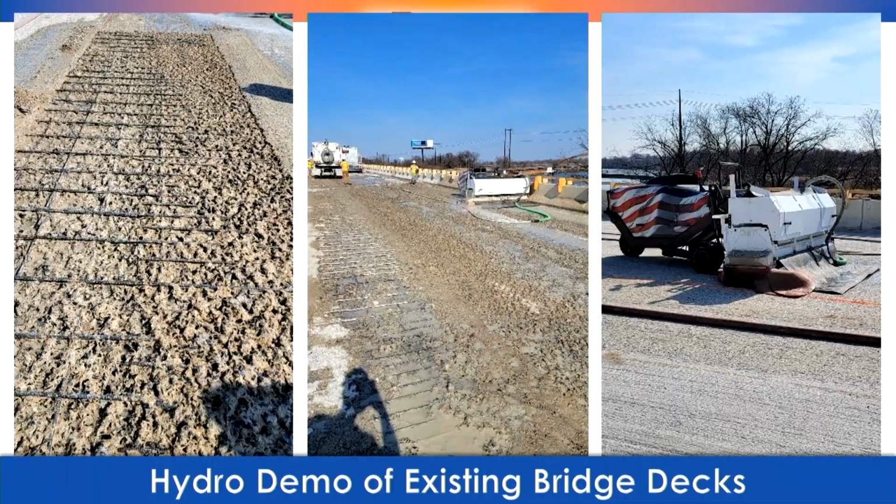So here's just a shot of the hydro demo, what the finished product looks like after the machine runs over. The picture all the way to the left, you can see the top of the rebar. We did have areas where we did more shallow hydro demo. We still tried to get the 1-inch amplitude, but then we called out some areas where we specced out deeper hydro, where we wanted to get additional transverse bars in, where we were putting in new overhangs.